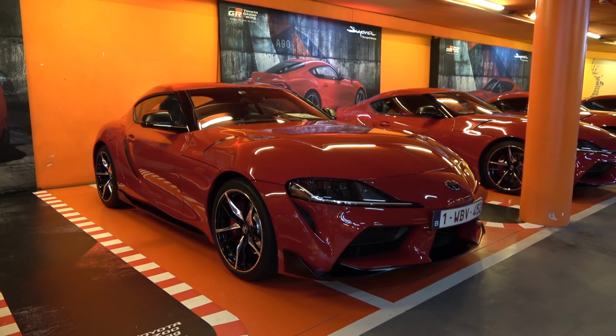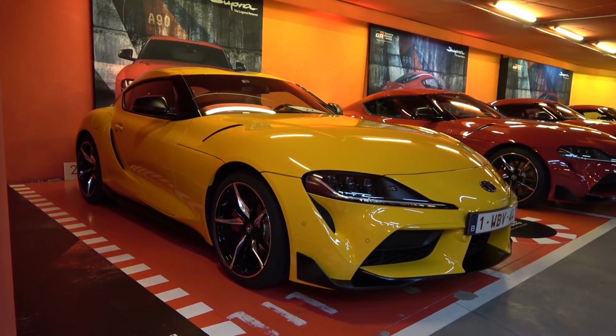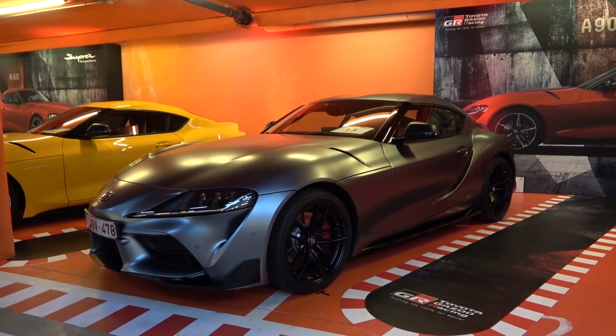So I finally arrived in sunny Spain. Look, you can see it's sunny outside, but I'm actually in a car park. I'm in a car park for a reason, because I've come to pick up one of these cars here. Oh yeah, we've got the new Toyota Supra. We've got 4 different colour choices. So there's a red, there's a yellow, there's a white, and there's a grey.